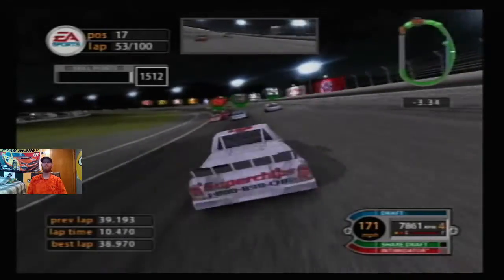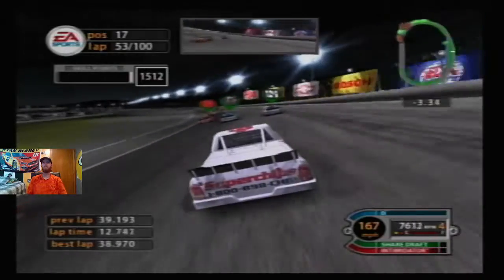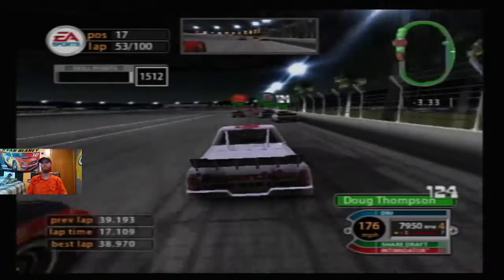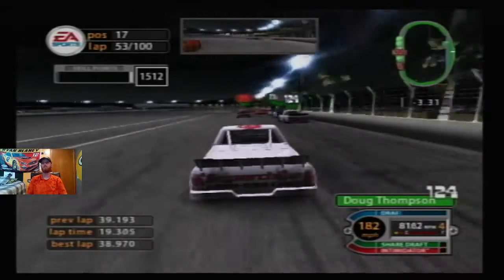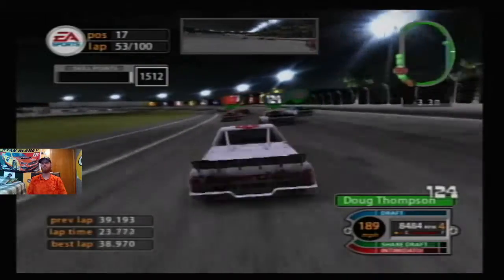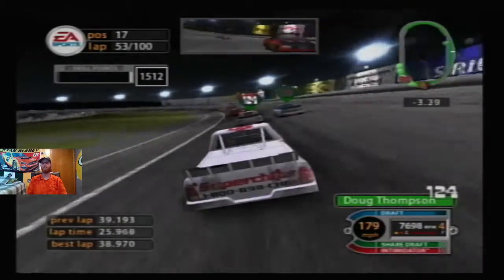And only going to do doubleheaders going forward now if we DNF in the first half of a race. Speaking of DNFs, we have not DNF'd in this Truck Series season yet. We're in race 20 of 25.